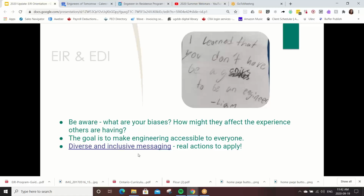We go into a lot more detail about equity, diversity, inclusion, and how to integrate it into the whole experience and the messaging in our webinar on diverse and inclusive messaging. Again, we've taken some research and turned it into action in this webinar. There are some real tips, I don't even want to call them tricks, actions that you can take that are very simple that you can apply to the program, to the visits that you're having. So if you missed that, or if you weren't able to attend that webinar that happened back in July, I highly recommend you check that one out.